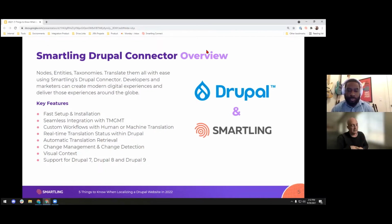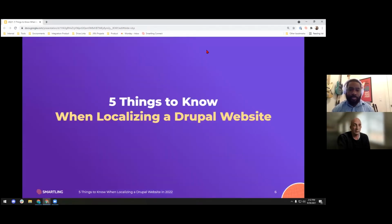Visual context is a key piece to the translation process. We're going to talk about that today. It's basically enabling our linguists to see a live rendering of the site and see it in context and understand what they're really translating. Additionally, it supports Drupal 7, Drupal 8, and Drupal 9. And then let's move into the 5 things that we need to know.